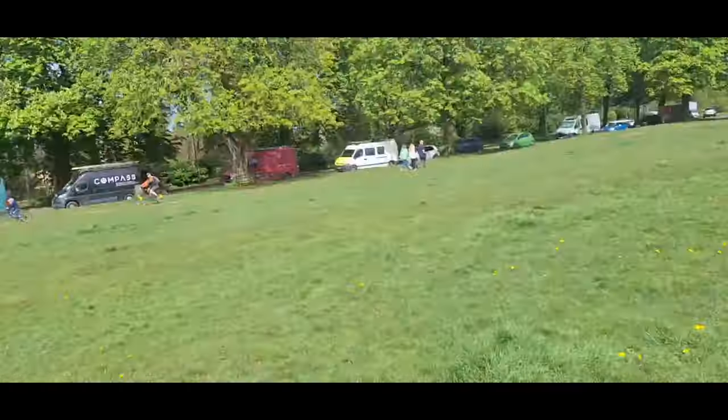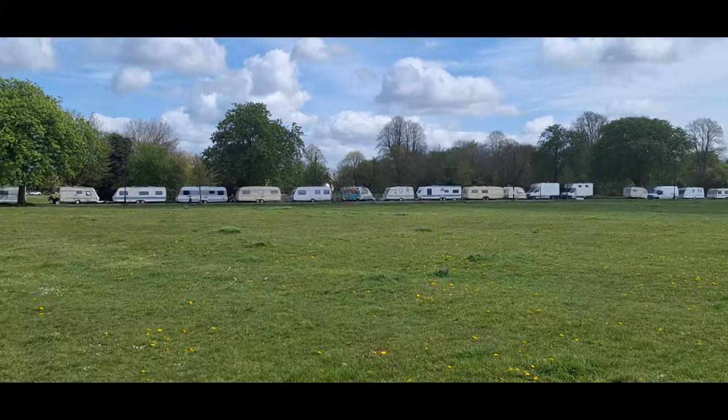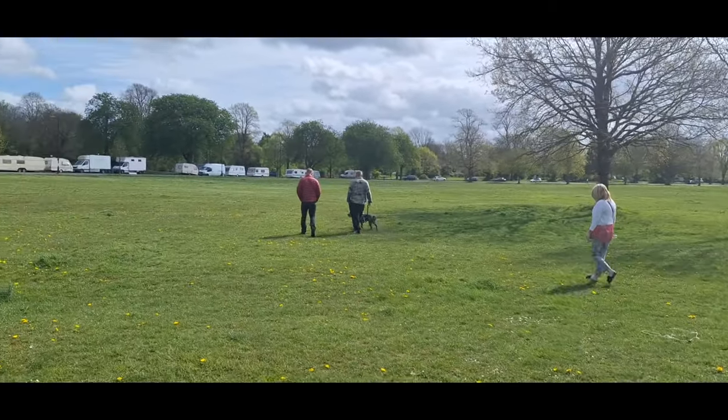I've just arrived at Clifton Downs now. I'm parked up on Parry Lane. So you can see the caravans behind me. I thought there'd be more than this here. You can see the caravans behind me parked up and camper vans behind me there. So that's where a lot of caravans are parked up at Clifton Downs.